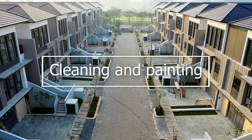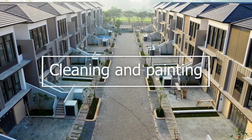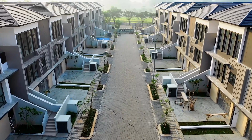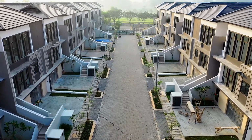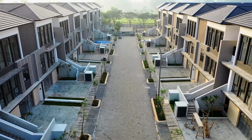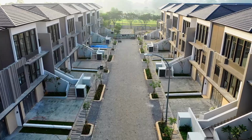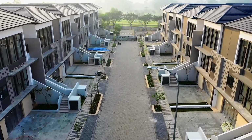Cleaning and painting. A lot of buyers aren't organized enough to clean and paint before they move in, but it makes everything easier if you can swing it. Try to get at least a thorough cleaning done before you move all your stuff in, and if you can, get all your painting done. It's much easier to paint an empty room than a room packed with furniture.